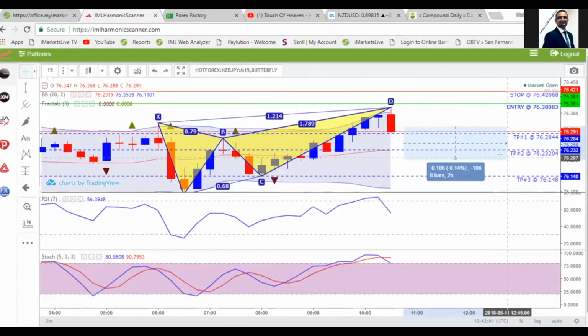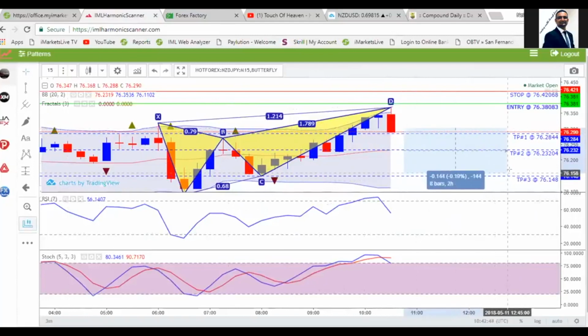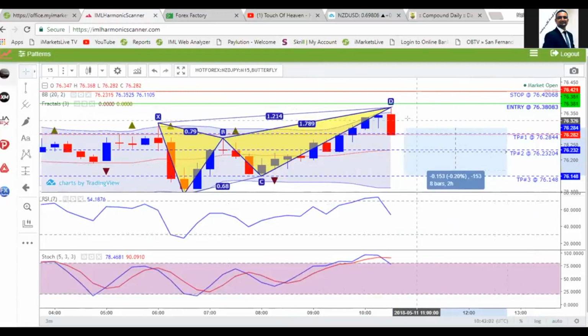And let's just see, let's apply that to even 15 pips. Let's see, 76.30, right? 15 pips will take you to take profit 3. So you could actually put your take profit around 76.148, right? So this is moving very, very quickly, and that's why we like the M15 trades. The M15 trades move very, very quickly.